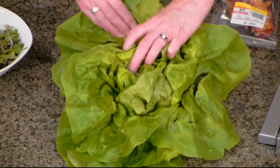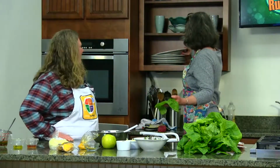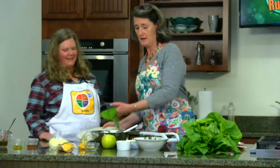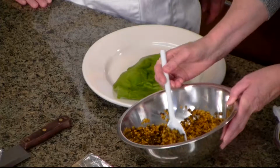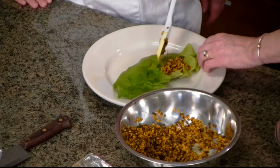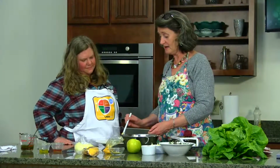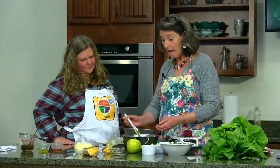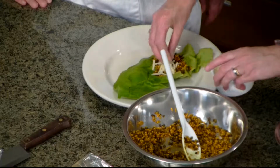Let's do a quick little lettuce leaf roll-up while we're talking about all of our stuff. That sounds fabulous. Let me grab a plate. You can put anything that you want in something like this. Putting a little bit of this kind of mixture in there, you can add some apple cut up, some avocados, some cheese, some nuts, so many different things that you can do.